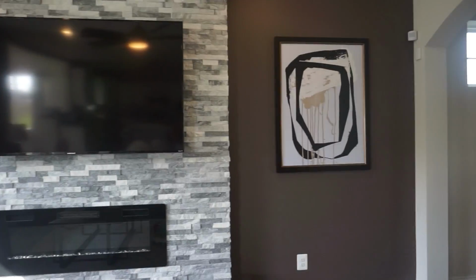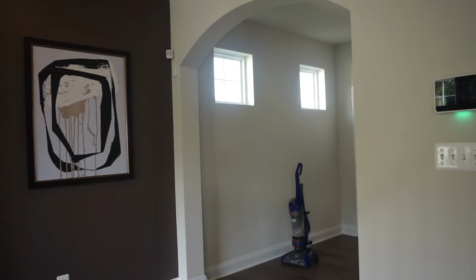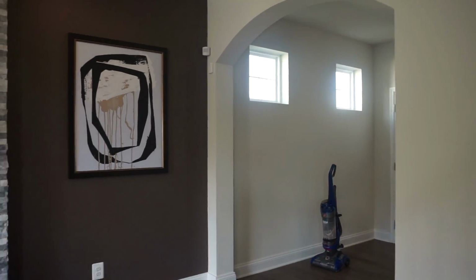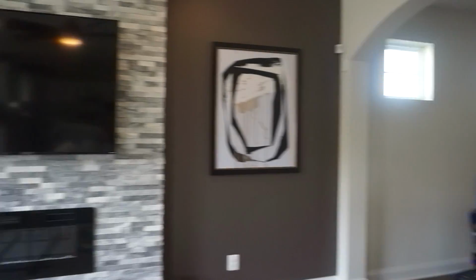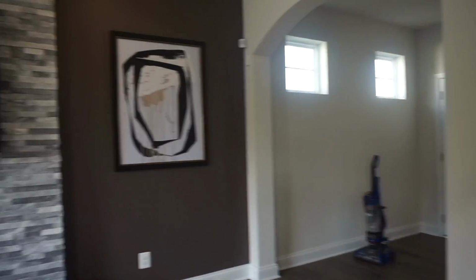But I do have a question. You guys let me know. We have our little entryway here. Would you continue this paint color into this space? Because otherwise this space is just the regular color that came with the home. So yeah, we're thinking so, but we're still not quite sure. So yeah, would you continue it or what?